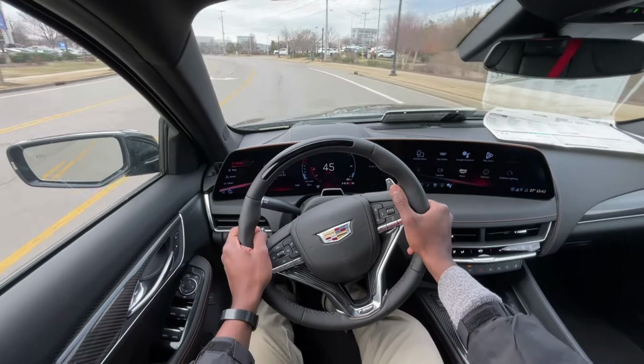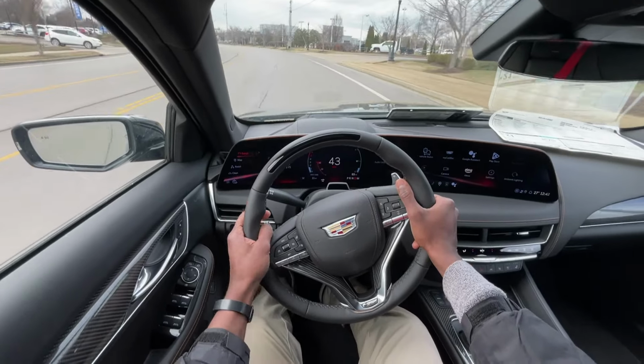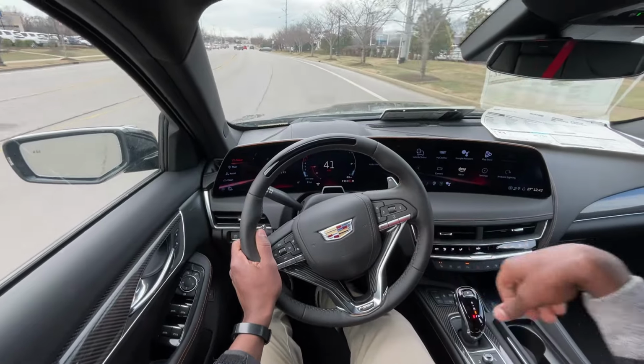But highly recommend. With all that being said, this will bring me to the end of my review of this 2025 Cadillac CT5-V.